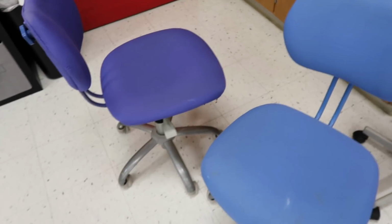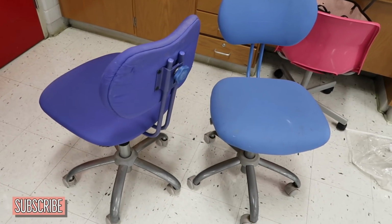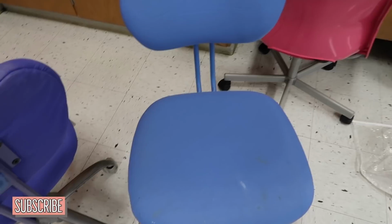My granddad's actually a children's dentist and he retired, and he had these cute little rolly chairs, so I stole them for my classroom since he's not needing them anymore, which is good because I actually needed new chairs, even though there's stains on them.